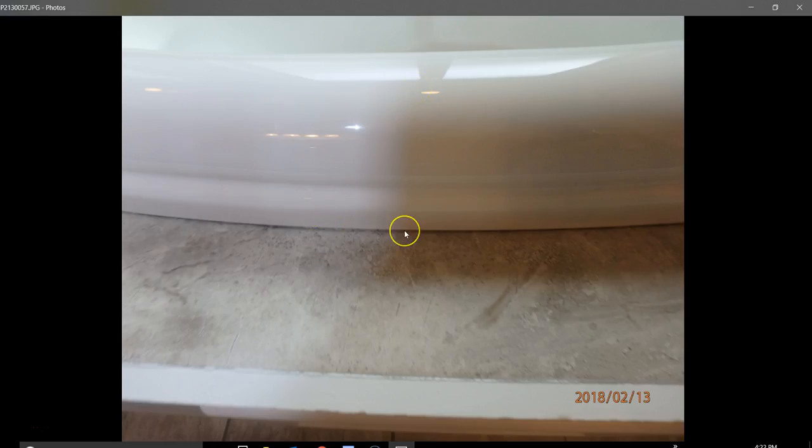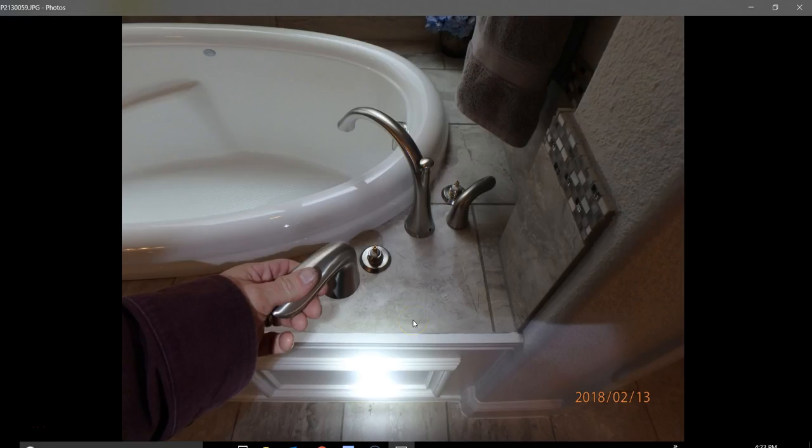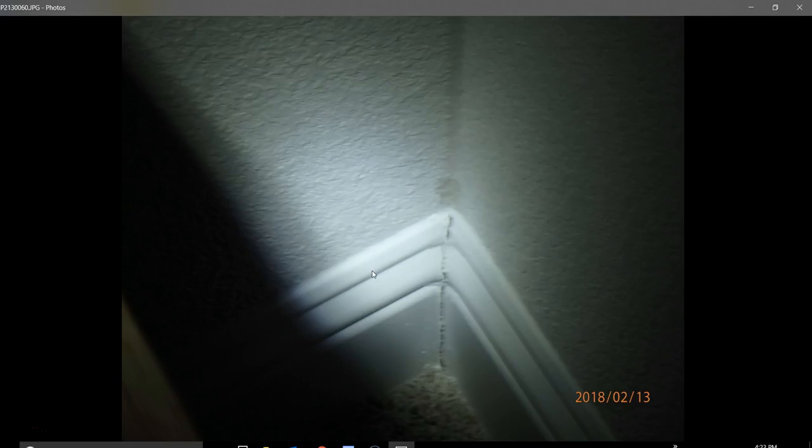They never caulked around the tub. This should be caulked around the whole perimeter of that tub, because when you're in the tub, a lot of times you're splashing water over here. That's something they missed. I also took this picture: these handles just came right off. You probably have never used the tub. Yeah, I think my wife has a couple of times. So these handles both came loose, and this needs to be repaired.